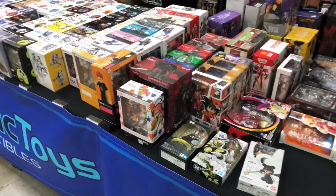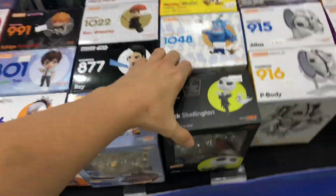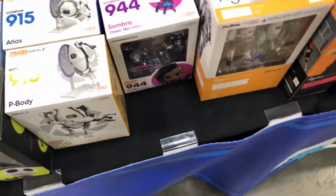Alright, so we are at the Cincinnati Comic Expo. First thing I'm seeing that I really like, not having a door, is Jack Skeleton. This is like cool. Good Smile Company. Yes, we do. Mickey too. I think that's why I got my fighting pants on.